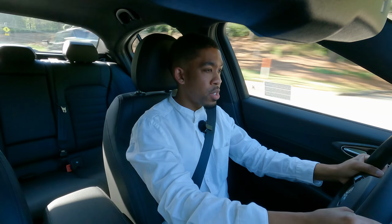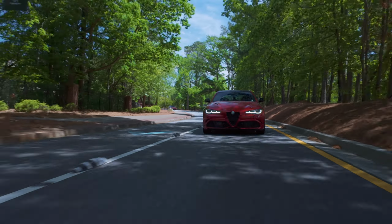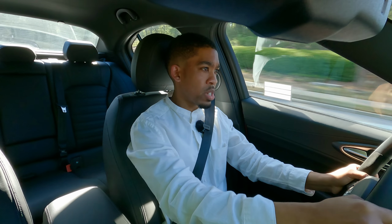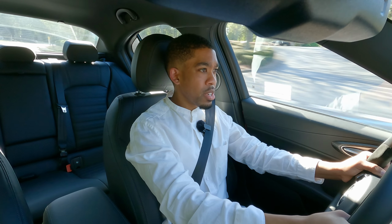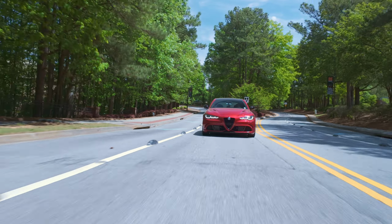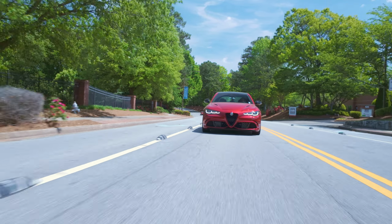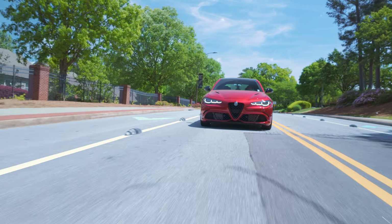Turn into this corner. When I turn into a corner and step on the throttle a little more aggressively, I can feel the back end wants to come out a little bit more. But I know the computers are saving me from spinning out. It's so much fun. Whoa. You just hear that throaty exhaust. Man, this car's a dream. This car's a dream to drive.